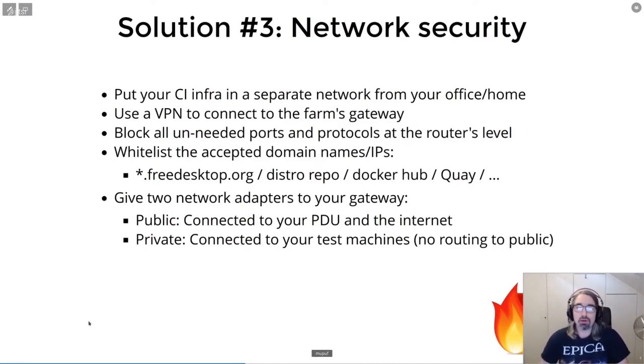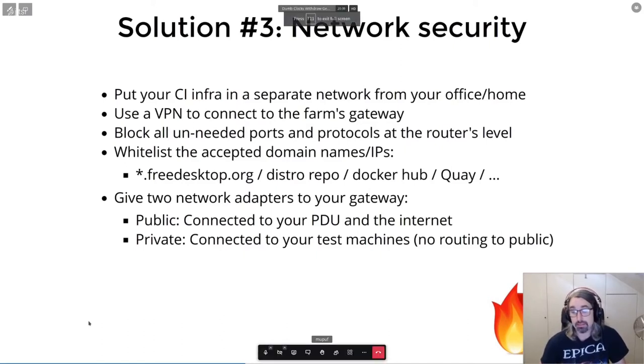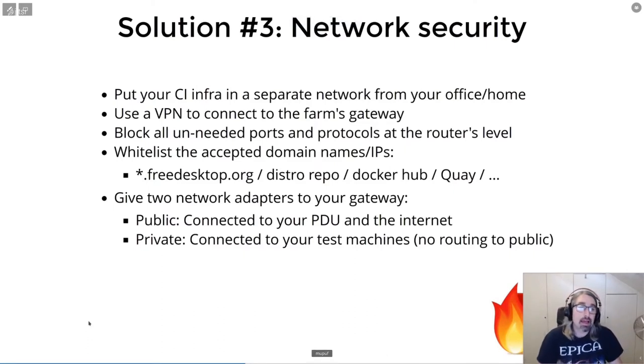Then you need to block any port or protocol that you don't want to ever access. And this needs to be done at the root host level. So that could be, in my case, just HTTP and HTTPS. That's the only two things that I accept going out, because, well, we don't have other requirements. And then in the gateway, we can be a bit more specific about which domain names we want. So for instance, accept anything going to Freedesktop, that's a good start.